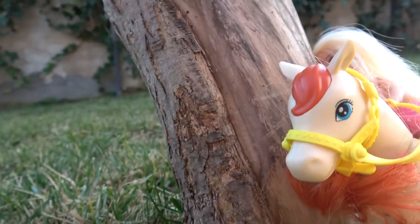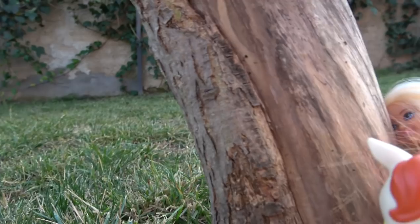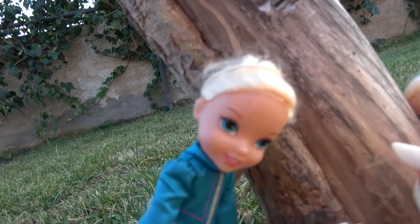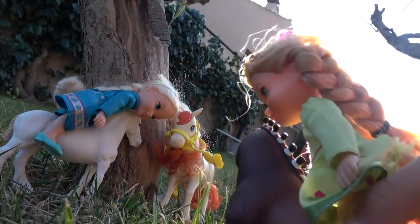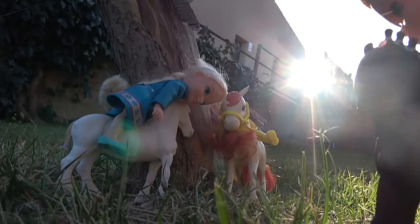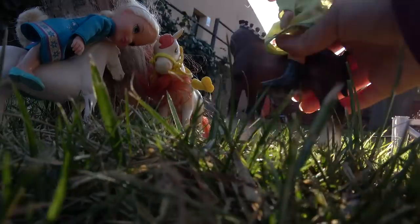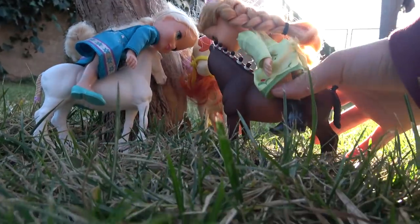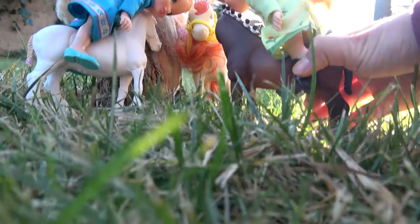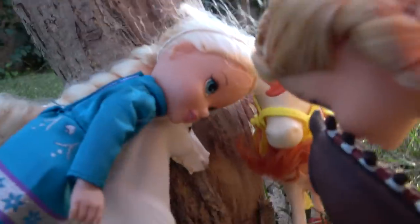Oh, yeah, you're definitely getting the bridle. What? I saw everything. Oh, I'm glad you told the truth. I'm here too. Did I get the bridle? I'm hoping I did. Nope, Elsa got it. Oh, Elsa got it. It's okay, I know why she got the bridle anyways. Yeah, you're getting the bridle, I think.